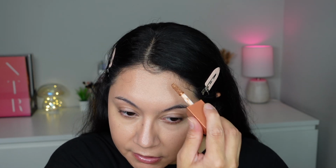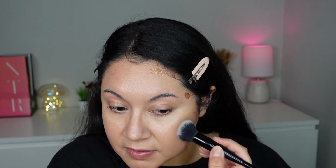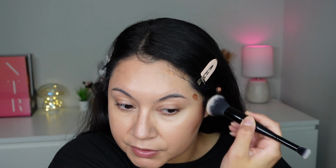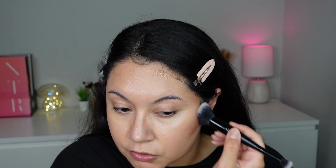I'm gonna start with about that amount because when I first tried this, I felt like I applied a little too much, and honestly, I could have blended it a little bit better. So starting with that much. These don't dry too quickly, so I do have plenty of time to blend them out, and they do blend out really nicely. The only thing that I will say is that it does have glitter in it, which I didn't notice the first time that I tried these.